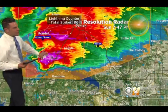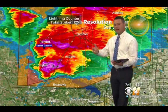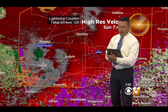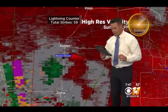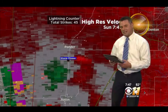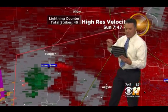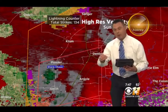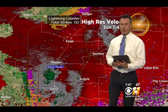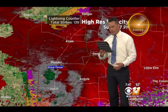So let's get back now down to parts of Denton County. If you live in Dallas County, Tarrant County, or parts of Collin County, you're okay. This is the severe storm that we're continuing to watch, that does have a history of reporting at least a touchdown near the Justin area. Our storm chaser has been very close to this. We do not have a confirmation if it's still on the ground, but we do have confirmation that it did touch down near Justin, and we will continue to work to see if we can get somebody on the phone to talk about that, but no damage being reported right now from this storm.